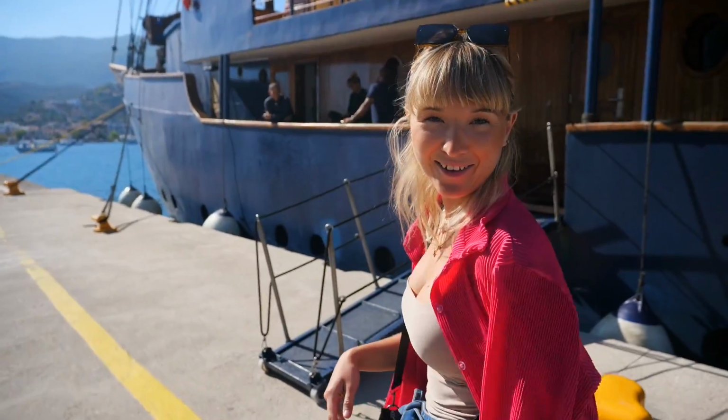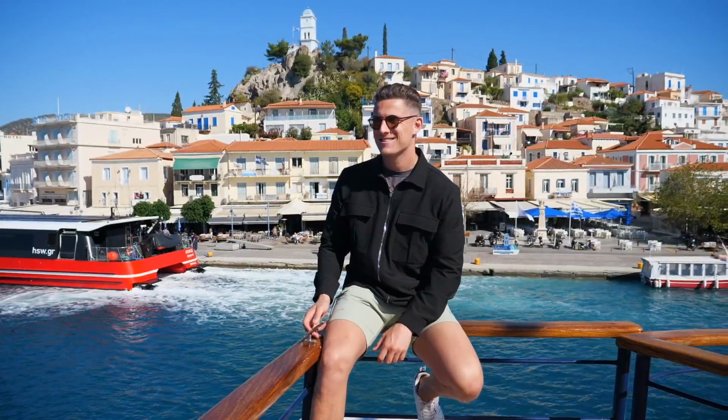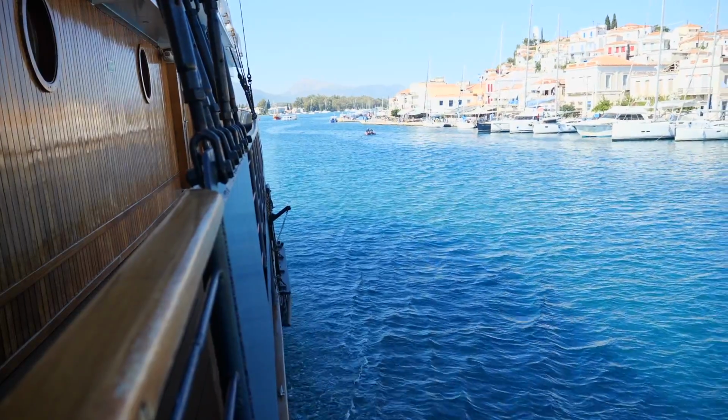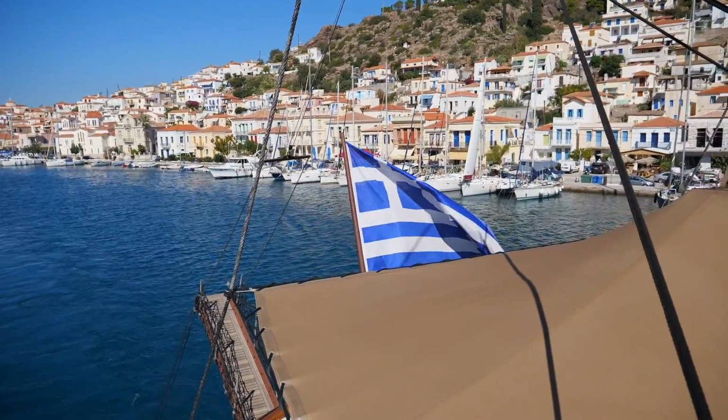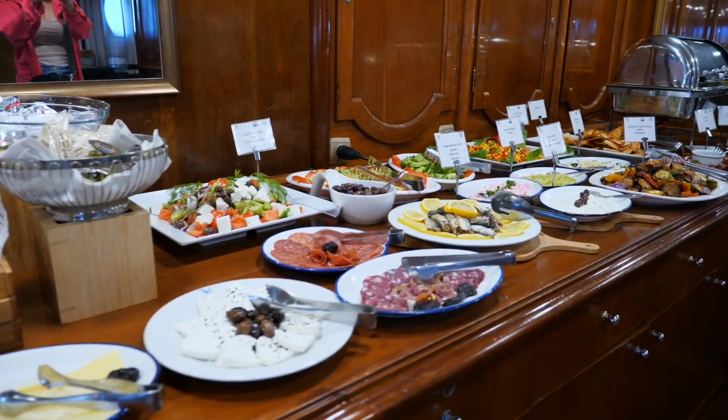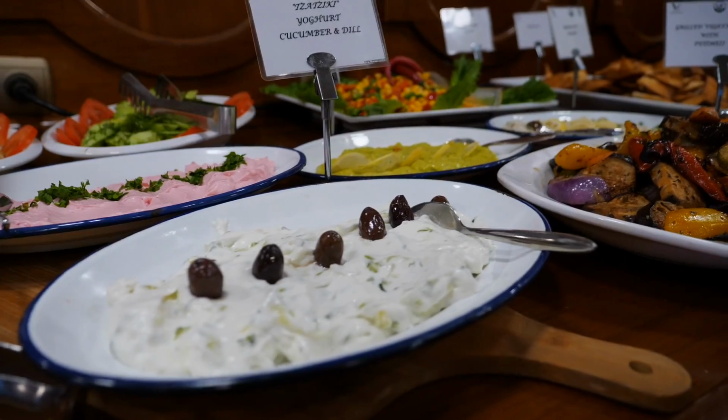Back on the Galileo. Goodbye to Poros, and we're making our way to Spetses. We are literally feasting this afternoon as we sail to the next destination. We have a full buffet barbecue lunch, and there is just so much going on. We've decided to come back up to the top deck and sit on the sunbeds because the weather is amazing.